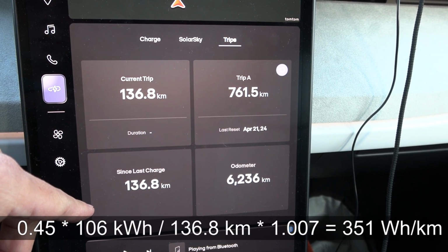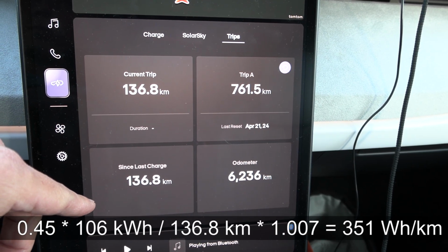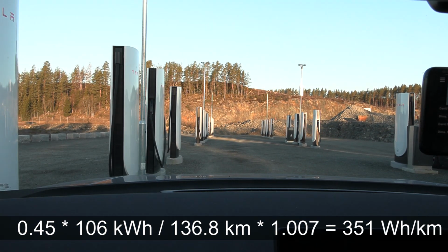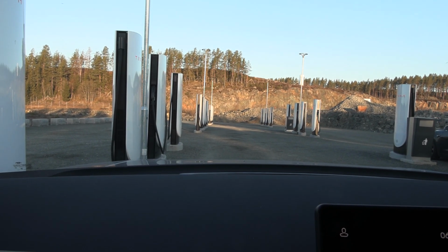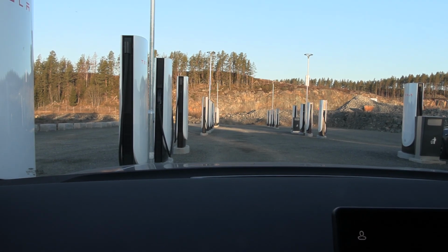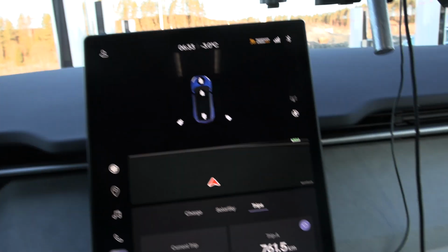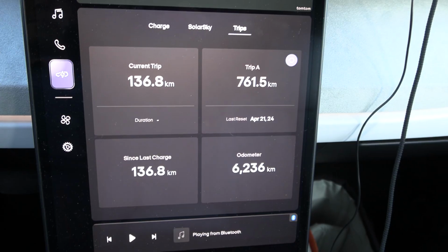Huh? Why is the consumption so much lower now? Well, I run Earth mode, that was one thing, but the sun came up. I'm not sure what is going on now, but it seems like it's literally night and day between consumption during night versus daytime. So yeah, now we are getting close. We need to drive roughly 250 more kilometers before we are done.